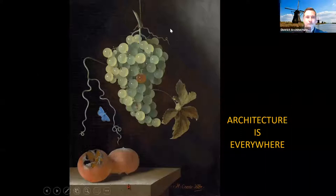All right, let's see. So Henriette, as a riverside trading town first established in the Middle Ages, what was it like growing up in Deventer?